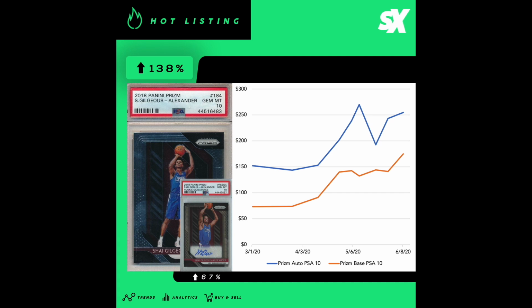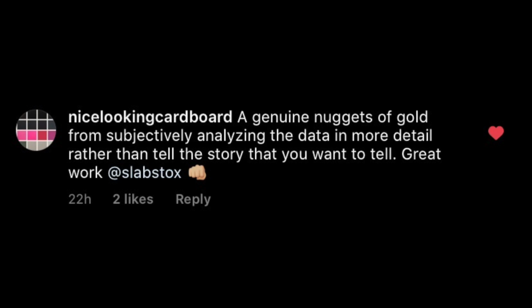It really matters. And then a comment here from Nice Looking Cardboard that said, a genuine nugget of gold from objectively analyzing the data in more detail rather than tell the story that you want to tell. Great work at SlabStox. And I just want to point that out, that I really appreciate that comment. Definitely want to show both sides of the coin here for the Prizm base PSA 10, for the Prizm rookie auto, to make sure that people know that this doesn't apply to everything. You definitely have to do more research for each player and dig in to really see. We can't just go look at Shai and say, okay, base PSA 10, always go base PSA 10.